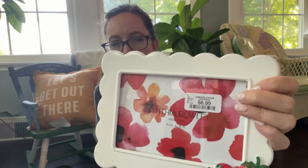In fact, I'm considering doing a strawberry themed tiered tray for the next month. And then I'll change it out to my pineapple theme. So that was that. This was $6.99. And I just thought it was very sweet.